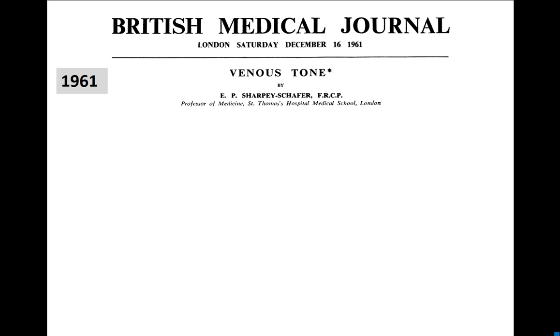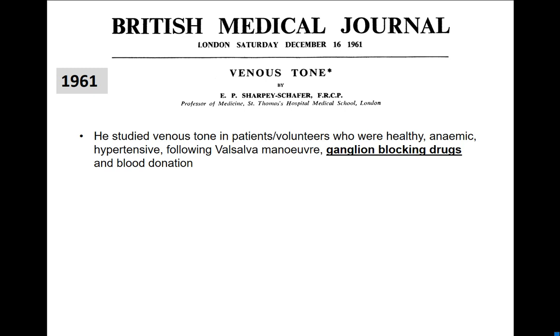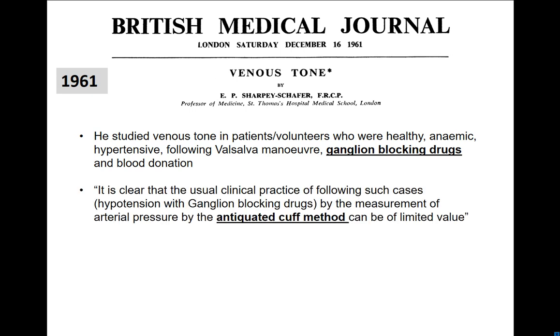And this is a paper by Professor Sharpey-Schafer in the BMJ, published in December 1961, and he was studying venous tone. He was interested in that because ganglion blocking drugs had very recently been introduced as the first drug treatment of hypertension. We're so used now to using ACE inhibitors and beta blockers and alpha blockers and so on. Go back 50 to 60 years and we find that in fact the only drugs available until late 60s, early 70s were ganglion blocking drugs, and they had profound effects on blood pressure.